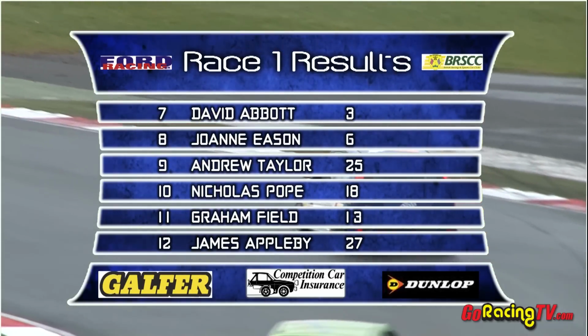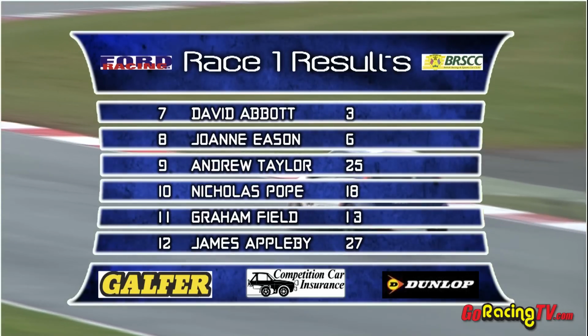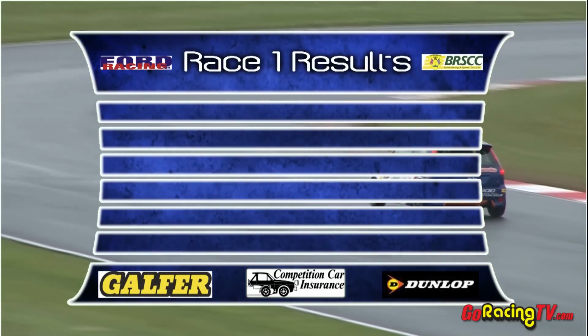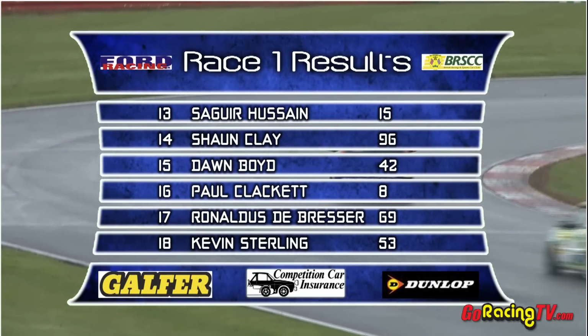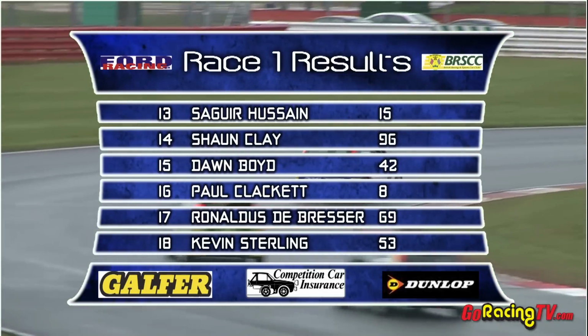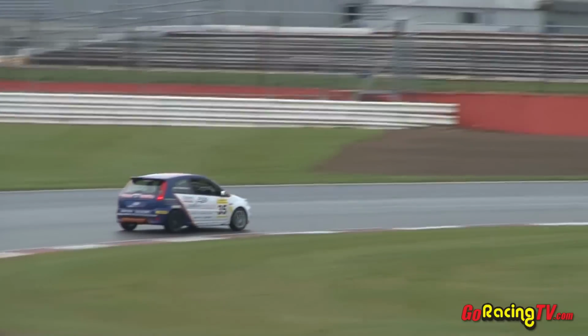David Abbott came seventh from Joanne Eason. Then it was Andy Taylor and Nick Pope 10th. Graham Field 11th, and James Appleby in 12th. 13th position, Sagir Hussain, then Sean Clay 14th from Dawn Boyd. 16th was Paul Clackett, Ronaldo Stapressa in 17th, and Kevin Sterling recovering for 18th place. Fastest lap to Nick Bowers.